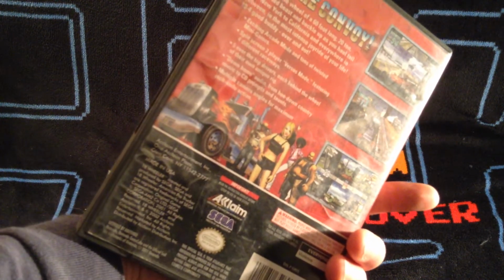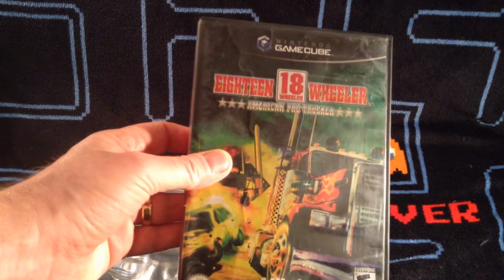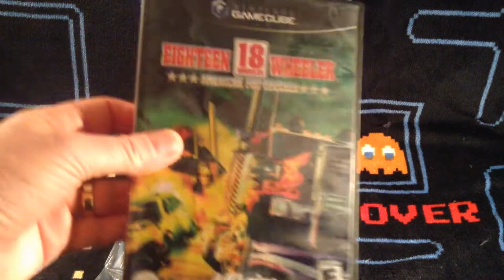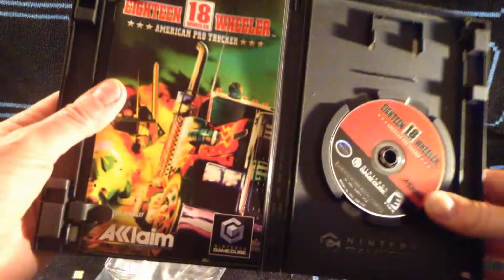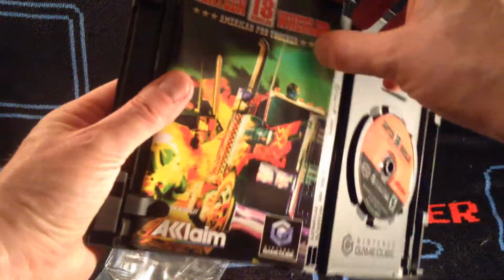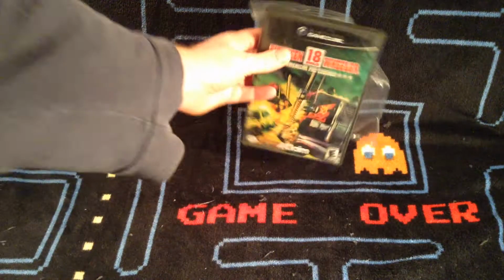I'll do a review of it later, but this was one that I had been looking for last year when I went to the Portland show. Couldn't find it. It seemed like a kind of a rare game, and then luckily guys had it here this year, $4. It's fantastic. So we've got the disc, definitely works. I tried it out. Got the manual there. So very, very happy. Finally found 18-wheeler, and that was only $4.